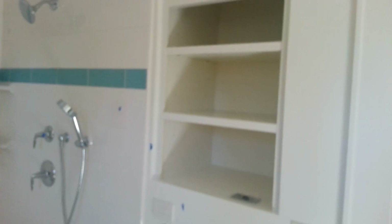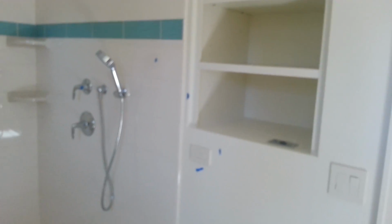And it's kind of hard to photograph because the light here is so brilliant. But this is the shower, 5x6 shower, linear drain. You don't really need a shower door or anything because the water doesn't splash out past the edge. We tried it out, and we might put up a little glass partition, but not much of one, not a door or a curtain or anything.